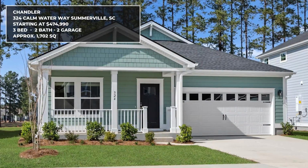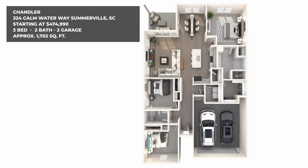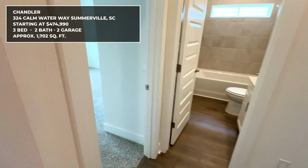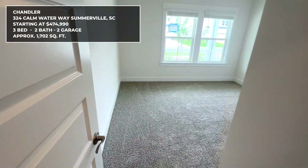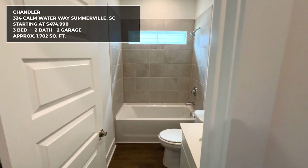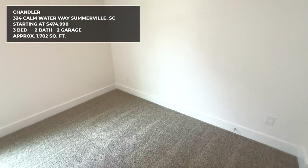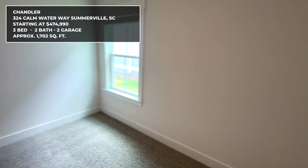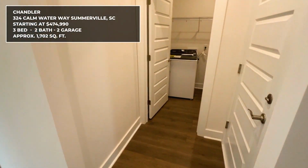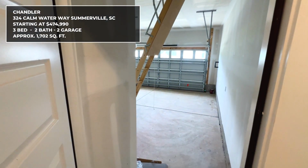This is the Chandler. Could it be any more beautiful? If you're a friend of fans, you know what I'm talking about. So check this out. Look at this front bedroom and how big it is. I mean, this thing is massive, and this is right at the front of the house. And you have this bathroom that is in between the front 2 bedrooms. So you got a shared bath, and then the second bedroom is the same size as the first. So if you've got kids that are thinking, oh, this room's better than the other, you don't have to worry about that.